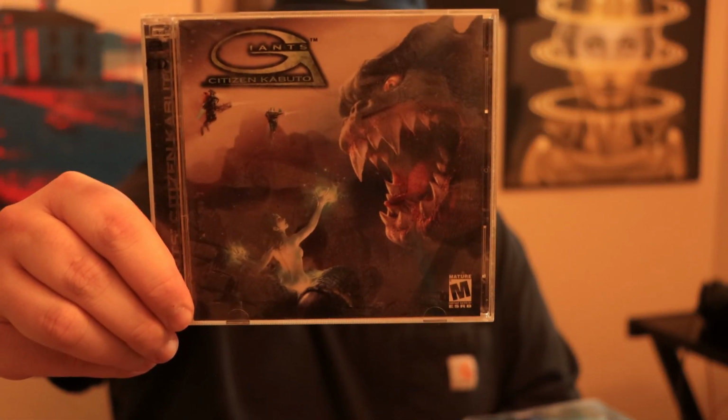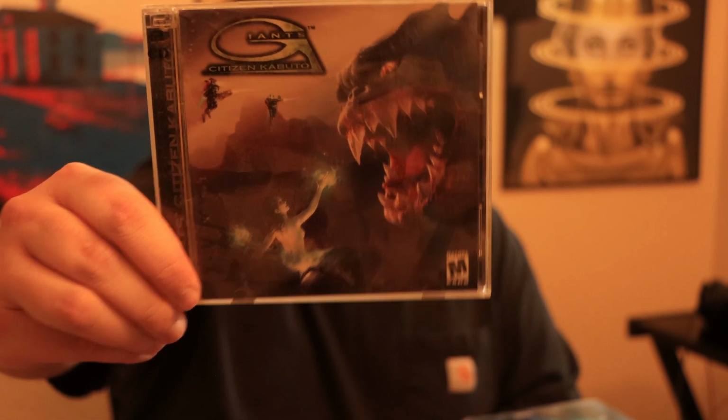This is another thing I'm unfamiliar with, but the cover art's pretty damn cool. And that is Giants Citizen Kabuto. And I mean, it's rated M for, what do we got? Animated violence, animated blood. It's weird that that was something that's kind of dropped off as a rating, along with those good old kids to adults ratings, the K to A. It's now Everyone 10 plus. But that's in there. I don't really know what it is. It looks like a role-playing game, just judging by the screenshots on the back.